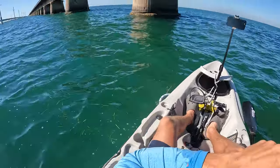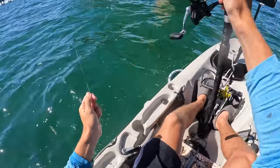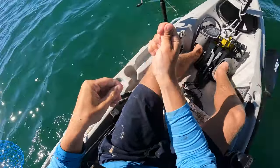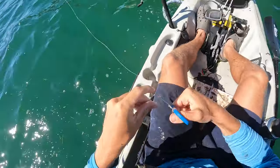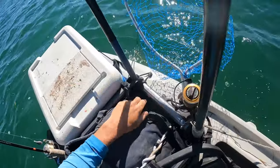Oh, mackerel. Got me again, mackerels. Jesus. All right. Keep getting bit off by these mackerels on top. And honestly, I don't really want to catch too many of these, so we're going to drop down a heavier jig. Stick towards the bottom.